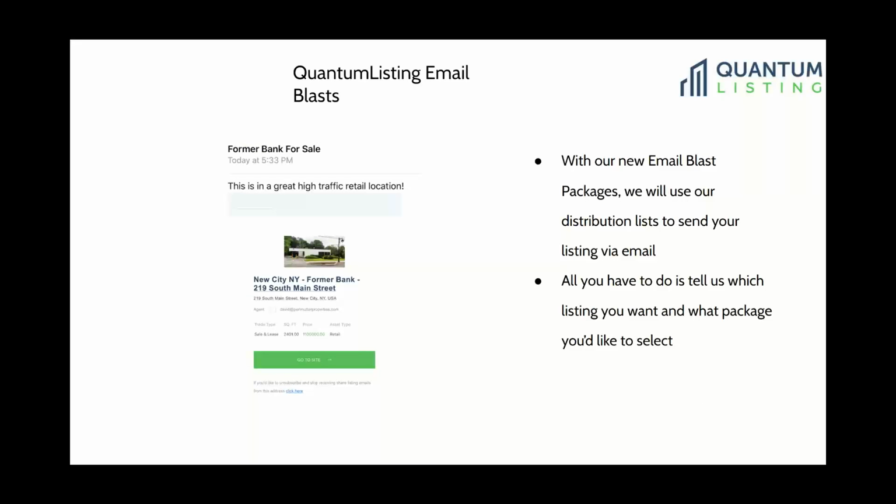new email blast packages. This takes the It's a Blast feature and basically takes it up a notch by allowing us to use your listing and send it to our marketing list so that you get new prospects and your listing gets seen by people who it's not normally seen by.